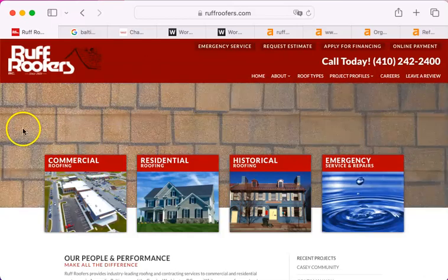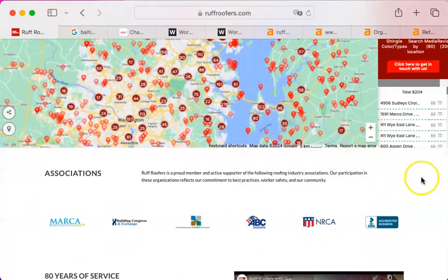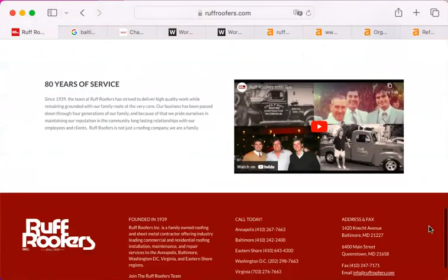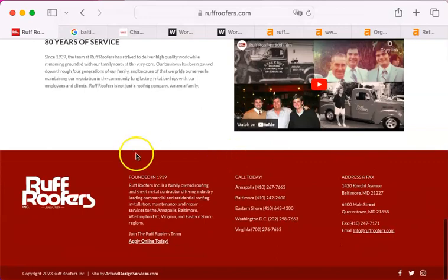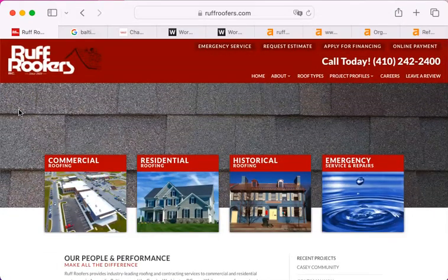Now, the first thing I have to tell you is that you have a beautiful website. You have clearly spent money on it. This thing here with all of the different roofs you have put on is just brilliant. I think that is so cool. And it gives a count, 8,204. This is an impressive thing. I will tell you that you have spent some good money on this. It was not money wasted.